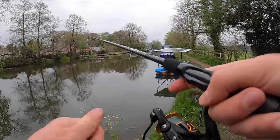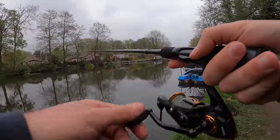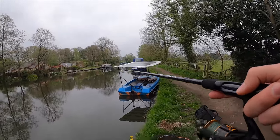Just got down to the first place today. Sort of canal basin type place. Plenty of boats, plenty of deeper water, loads of structure for bait fish. Fingers crossed we can get off the mark pretty quick here. And of that, I'm quite confident, but not certain.